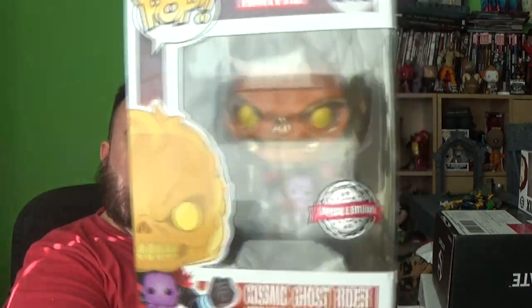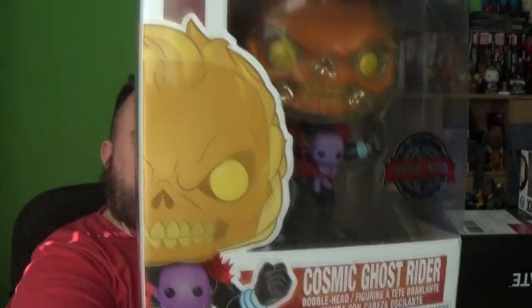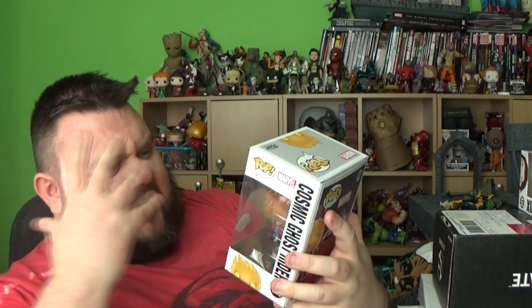Next up, guys, while I was also in Smith's, they now have the Cosmic Ghost Rider. This is a special edition Funko Pop vinyl. I will be giving this a review. It is number 518 in the collection. And just to make things better, it's got an awesome, awesome see-through head on there for the Ghost Rider. It looks like it lights up, but it doesn't, but it looks like it could.